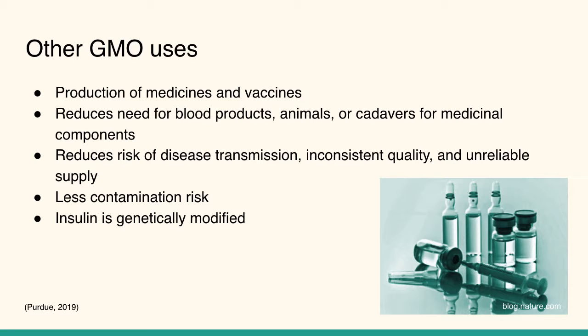GMOs are not just in crops. Other uses of GMOs include the production of medicines and vaccines. This is important because it reduces the need for blood products, animal products, or cadavers to produce the components of these drugs. Reducing the need for these products in turn reduces the risk of disease transmission, inconsistent quality, contamination, and unreliable supply. For example, insulin is genetically modified.